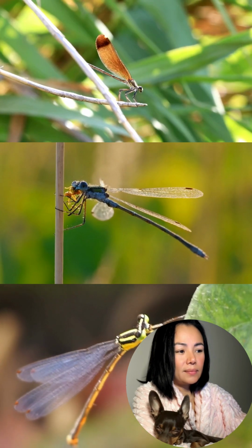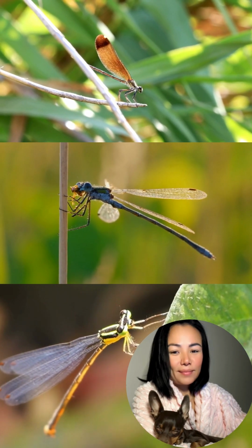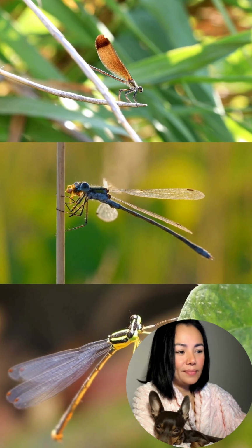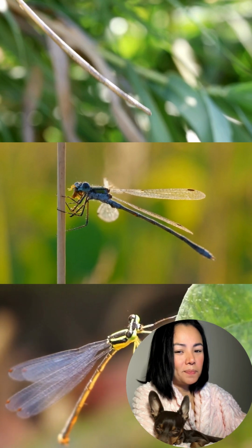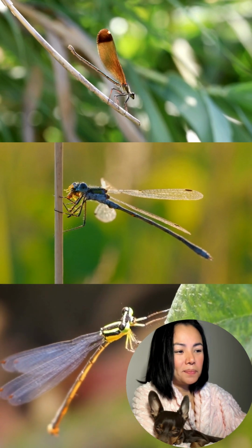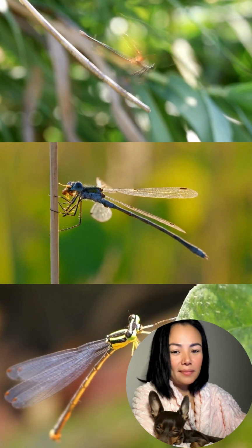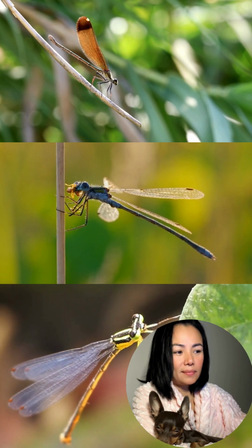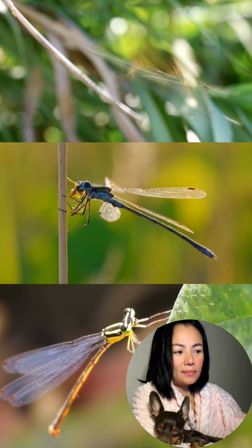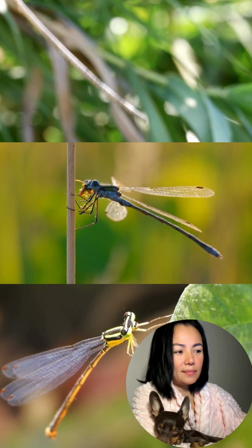process. Ecological importance. Damselflies are essential members of their ecosystems. As predators of small insects, they help control populations of pests, particularly mosquitoes and flies. They also serve as an important food source for many species of birds, fish, and amphibians. Pest control. By feeding on mosquitoes and other small insects, damselflies play a role in controlling insect populations that might otherwise become problematic for humans or other animals.